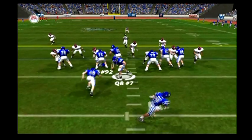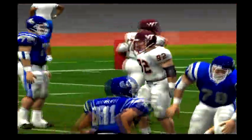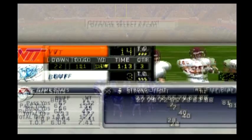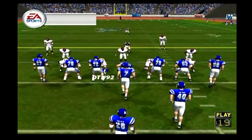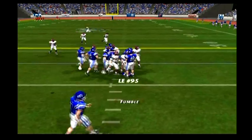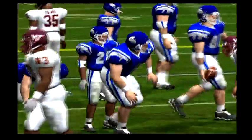Virginia Tech comes out at a 4-3. They'll wrestle him down in the backfield. Defensive lineman was in the backfield on that one. It's second down and 11 to go. Ball on the 16. The Hokies put four men up front. Number 7 gives it up the middle. And the offense will recover. Looks like the offense has recovered the ball.